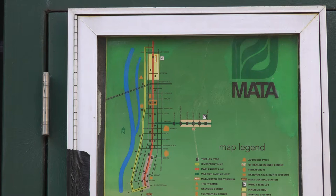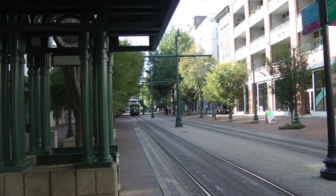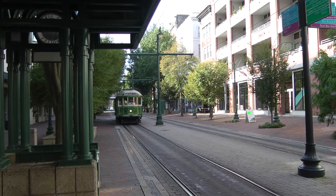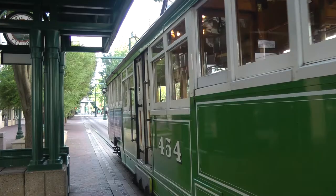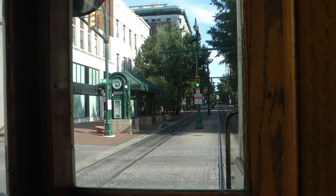My daughter and I are going to ride the Riverfront Loop. We start at Union Station near our hotel. Here comes our trolley. We are heading north on Main Street.